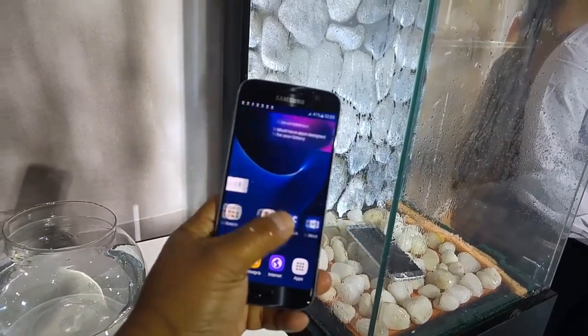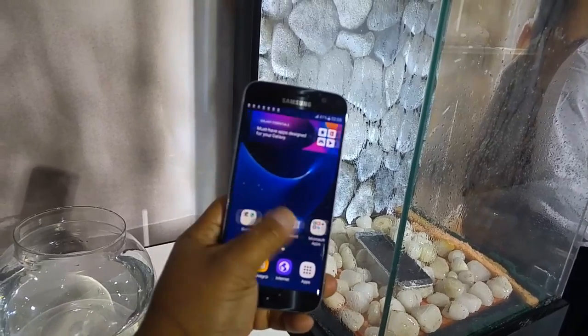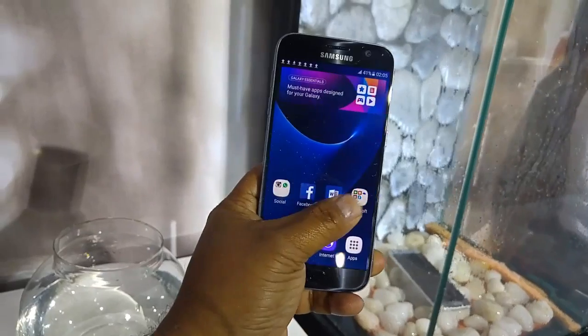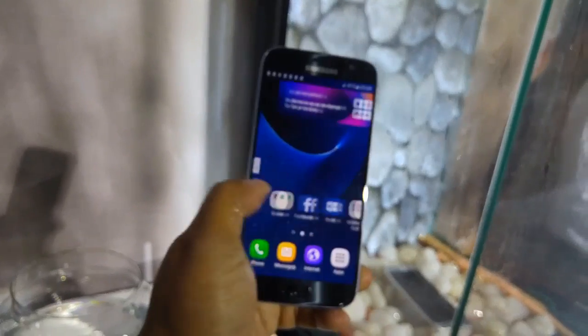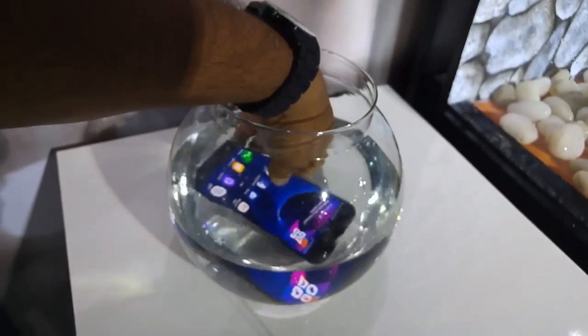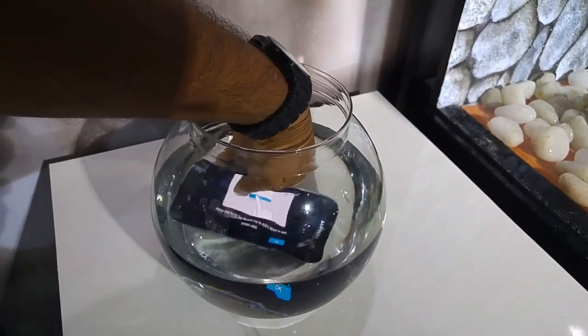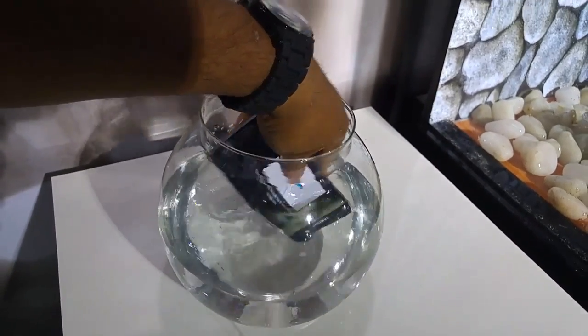Yeah. So it's partially working, you can see. It's good news. So it's not that the screen is totally non-responsive, I can still work something on it, but I guess when it's inside water, at that time the screen gets totally non-responsive.